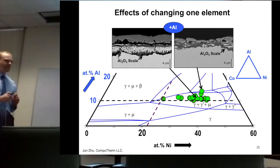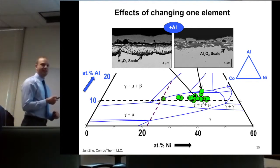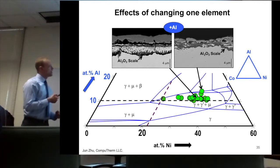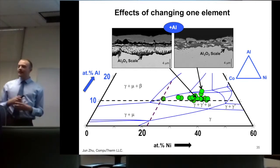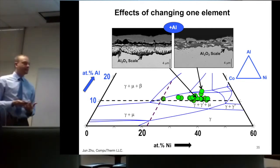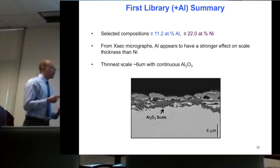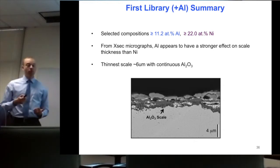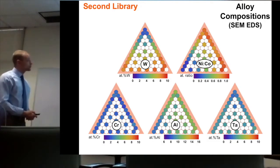still there. And this is in contrast to the behavior when we look along the plus aluminum direction, where we're getting a nice reduction in scale thickness above the continuous alumina layer. And many of those undesirable phases are prevented, where we're getting rid of a lot of those tungstates and a lot of the overlying monoxide. So this is telling us that aluminum is having a stronger effect on our oxidation behavior. We've outlined this region of more promising oxidation resistance. And we've also seen one of the thinnest scales so far of about 6 microns, including this continuous alumina layer, which is desirable. Okay, so next, let's take a look at our second combinatorial library.